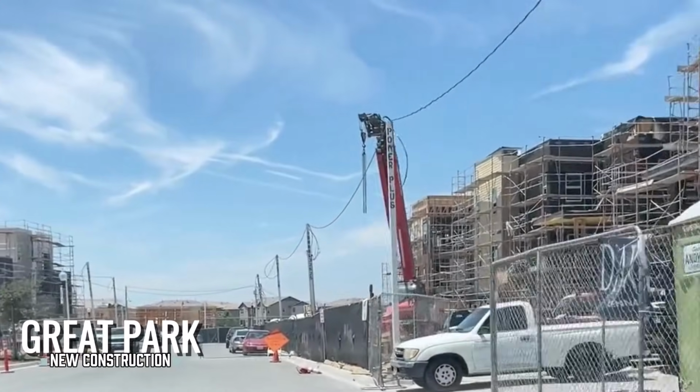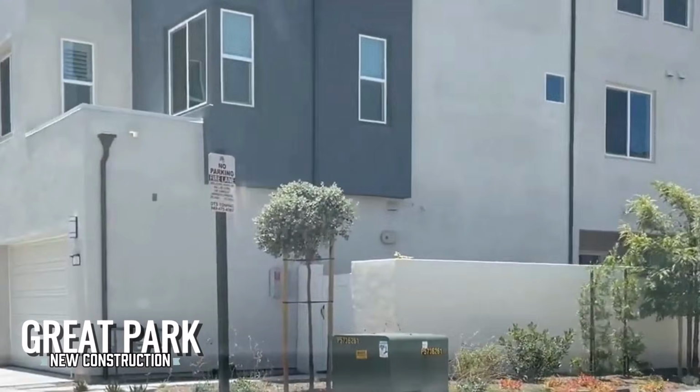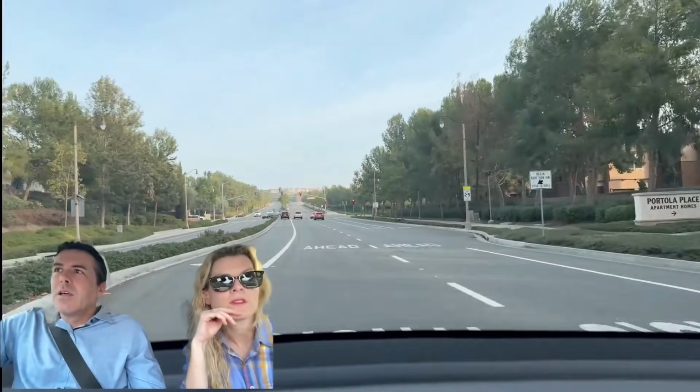The Great Park, I'm pretty sure it's in its final stage of construction. They're almost totally done. And by the time you see this video, maybe it is done by then. You could be watching this video 6 months from now, into the future. I don't know how long it takes them to build a phase. I guess it depends on a lot of different stuff.